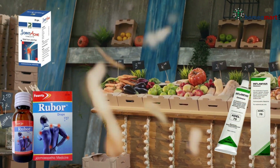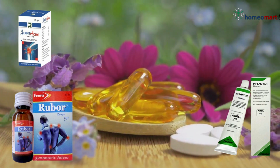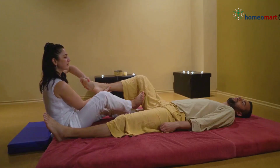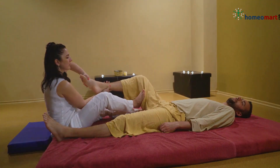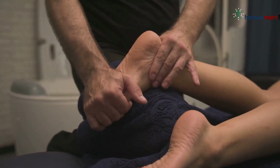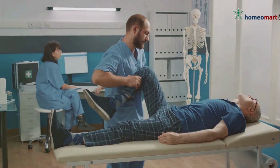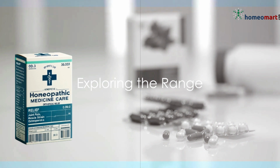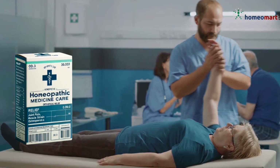From drops to tablets, creams to ointments, our range is designed to support your body's natural healing processes. These remedies provide not only relief from discomfort, but also aid in recovery, ensuring you're getting the most holistic care possible. And it's not just about relief, it's also about recovery. Whether you need drops, tablets, or creams, Homeomart has got you covered.